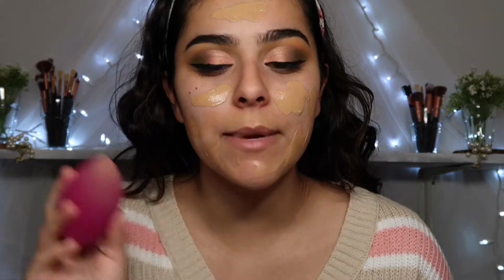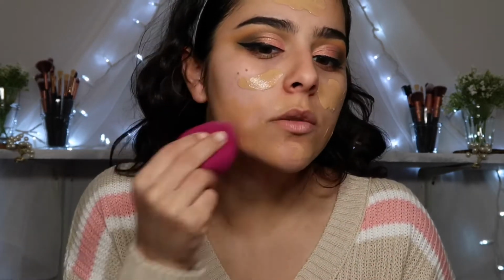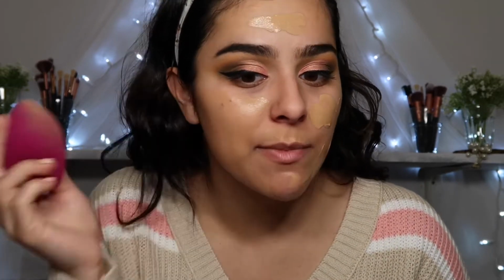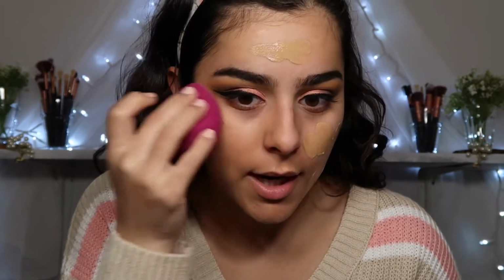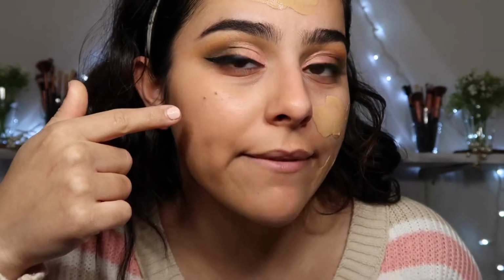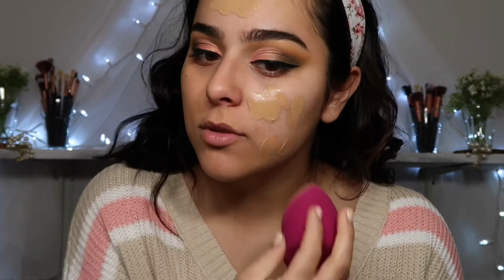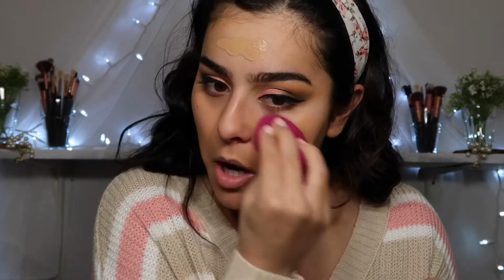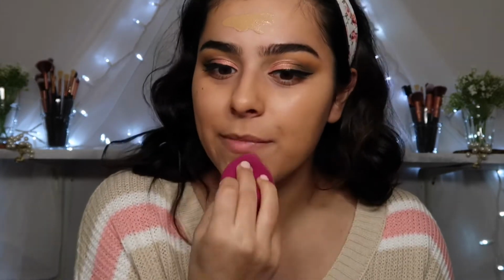All right, so now I'm gonna take my sponge and just blend it out. I'm not expecting full coverage or anything like that, just a sheer to medium coverage. But look, that looks really good, guys. And it definitely is not full coverage because you can still see my acne scars and definitely my freckles, so I did not cover that up. But I feel like you could easily build it up to a medium coverage like it says. But I feel like it is a little bit more sheer than anything.